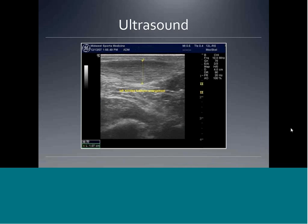So when we look at this on the ultrasound, this is what it looks like. You can see the tendon is at least double the size it should be. I'm not showing you a normal tendon, but a normal tendon is at least half of that size. Okay, so there's just a bunch of stuff. And you can see that clinically, and you've seen people with nodules on their Achilles. So that's what that looks like.